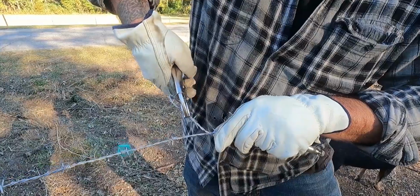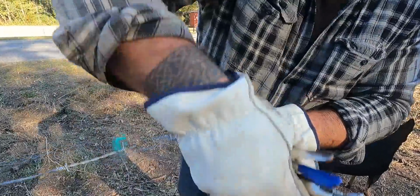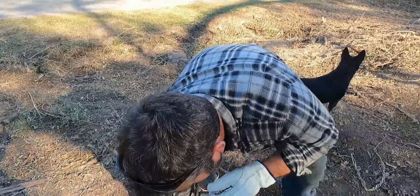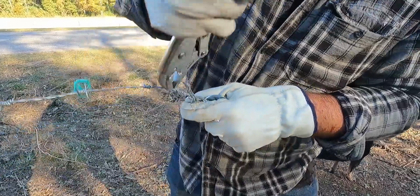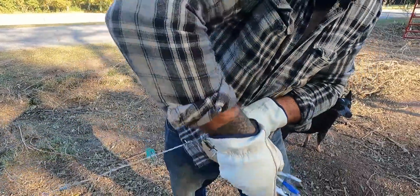Because we're going to be stretching this, because this is going to be in the path of, you know, we're going to be stretching this, it's got to be nice and tight. And then we'll go back over it.